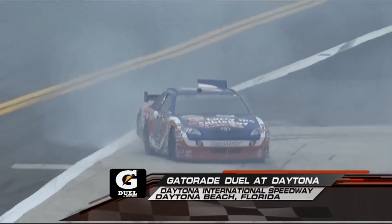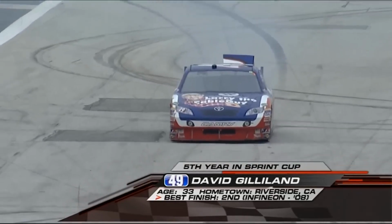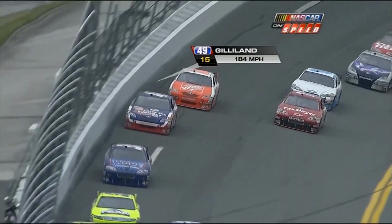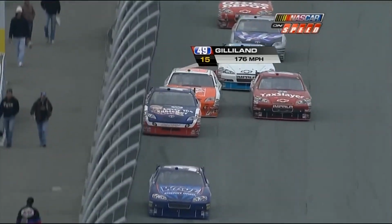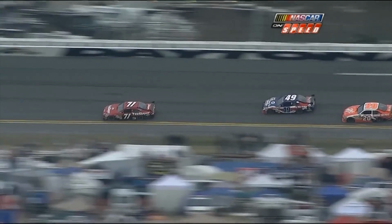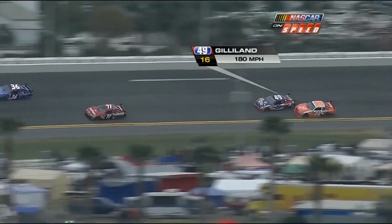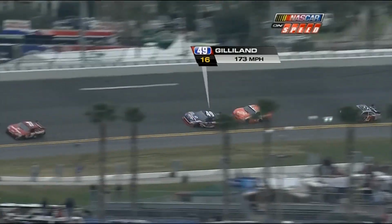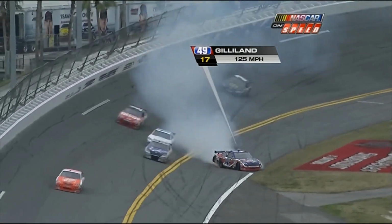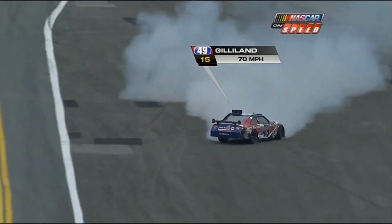The caution has just waved at Daytona. David Gilliland came off the corner and got a big smack of the wall, went down to the other end. And bam. A hard lick right there. And then just now, off turn 4, Logano gets under him and has to jump on the brake as Gilliland takes a ride right across the bow of Scott Speed. That's about as close as it gets right there.